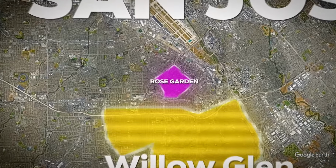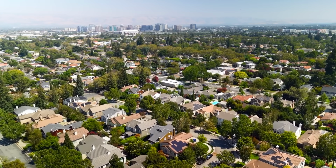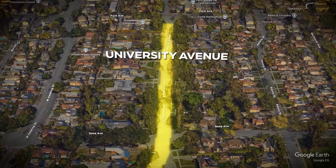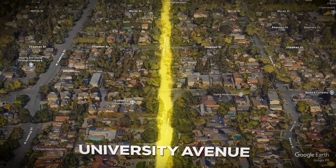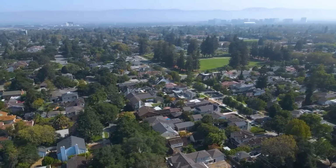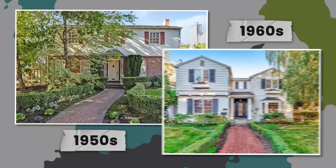Now let's quickly go into the Rose Garden, which is our last area that we're going to cover today. Rose Garden has a very unique vibe because there are many more historical estates in this area. For example, University Avenue is a very popular area that has properties on half to third acre lots that again are sprawled out, but built in the 50s and 60s. So a slightly different mid-century sort of vibe, depending on how it's been remodeled.